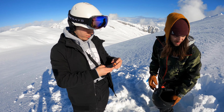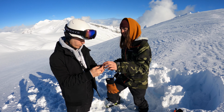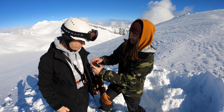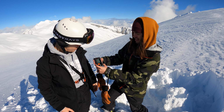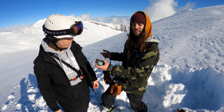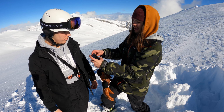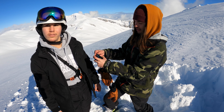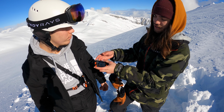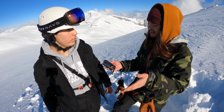We have two of these Barryvox beacons that are badass. And how they work is when you turn them on to send mode, we are both sending a signal, and in case one of us gets buried, we switch it over to search mode, and it's gonna find the other one. It tells us how many meters away it is, and we go till its lowest when we're above the other person, and then dig down there.